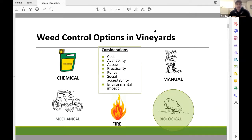Obviously, they have different controls. If you're dealing with herbicide drift, as we talked about earlier, maybe that's less socially acceptable than running sheep in the vineyard. But how does that affect your neighbors? These are things to be played off each other, and each vineyard has a different relationship with their neighbors and school settings and whatnot around them. So sheep can be utilized in many different ways, but it's very site specific.